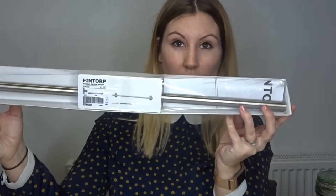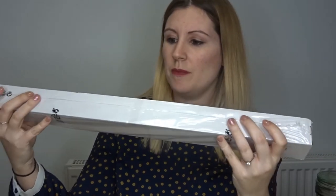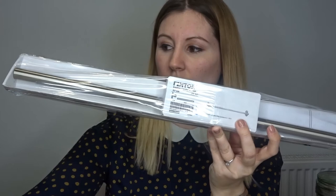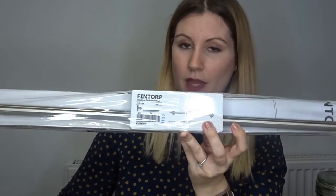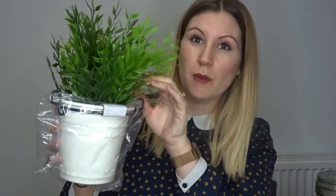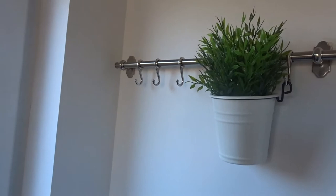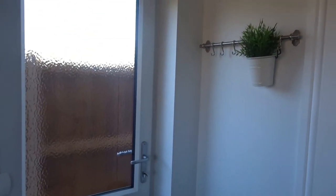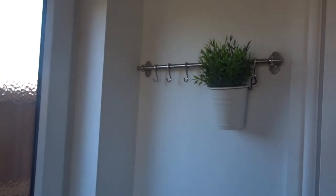Something for the kitchen was one of these poles. I really like the looks of these. They hang on the wall, and I got the hooks to go with it, and then I also got this little bucket as well, and that is what I'm thinking the fake plant will go into, and I just think that's going to look really lovely. Hanging from there, and then I'm going to hang that in my kitchen, but I'll also insert a clip to show you what it's like when it's all finished.